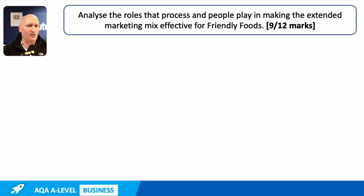So here's the question on the screen. Analyze the roles that process and people play in making the extended marketing mix effective for Friendly Foods. And I've put 9/12 marks because basically there's no difference between a 9 and a 12-mark question, except in paper 3 you get 2 12-mark questions, and of course you've got a longer case study.